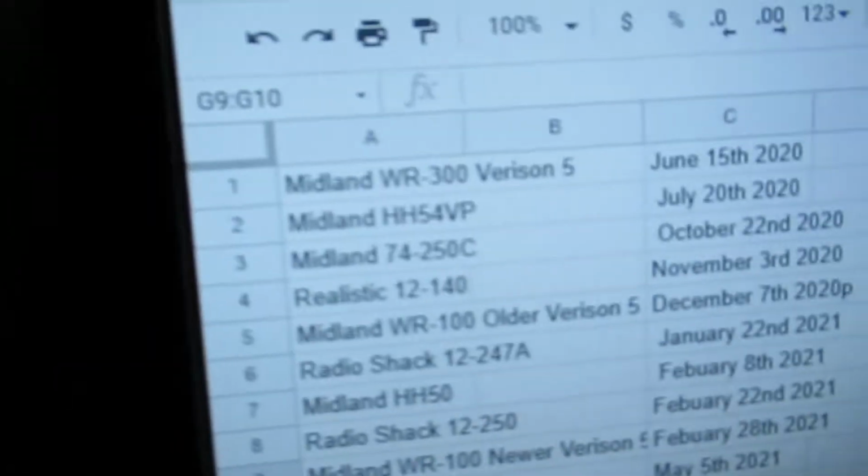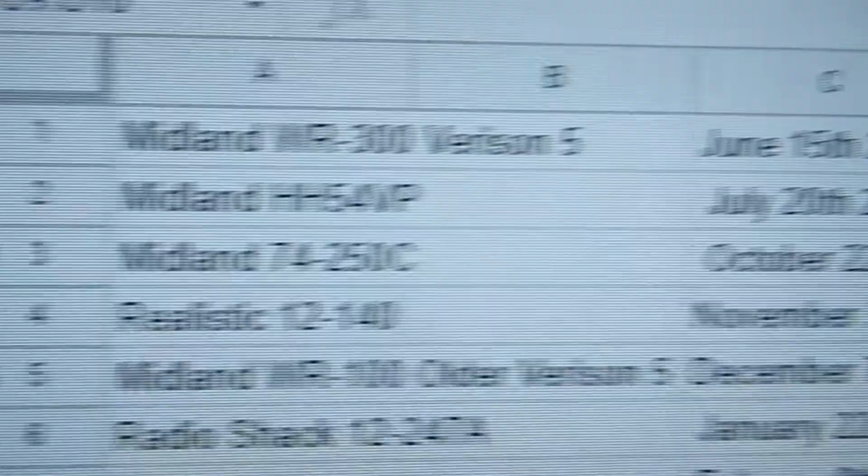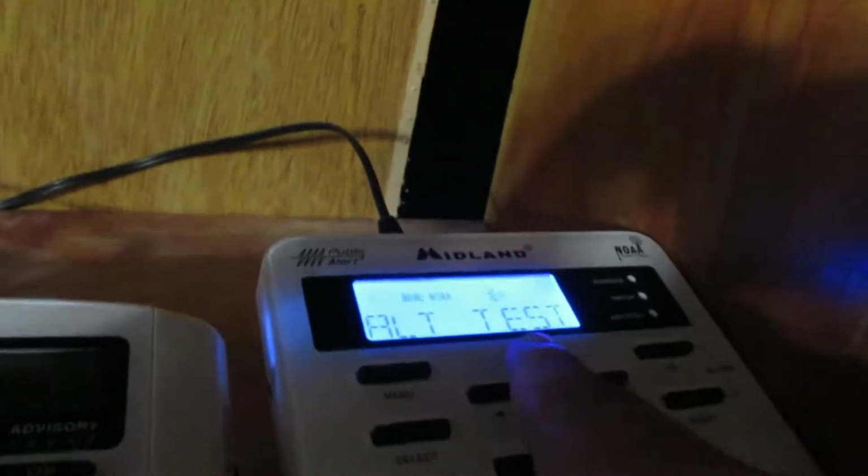Next, I have my older version 5 WR100. I got this December 7th, 2020. I got this for my birthday. So yeah, go and do the siren test on this. So yeah, there we are.